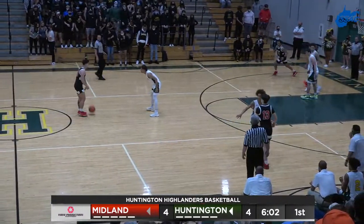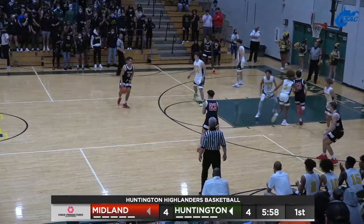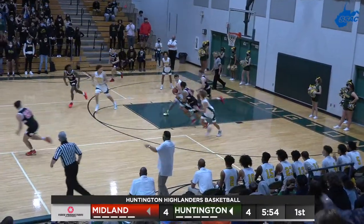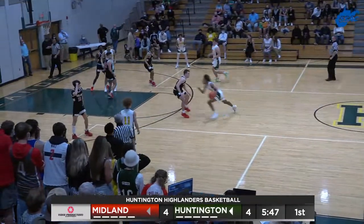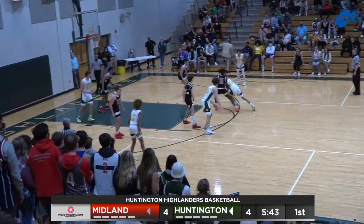Chandler Schmidt setting up the offense. Holds up 5 fingers with his right hand. Gets it over to Johnson on the left wing. Right side, Schmidt, 3-point shot. It's off the mark. Rebound taken down by Archer. Last week, Chandler Schmidt joined the 1,000-point club for Cabell Midland with that victory over Hurricane.